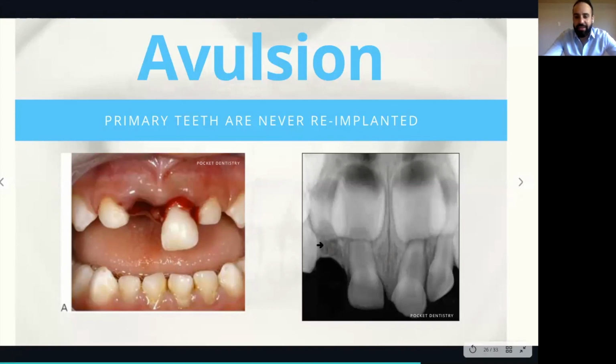So you see the socket right here. I still take an x-ray on the avulsion. I check the socket, and when I check the socket, I see that there are no fragments left. By the way, these two are not the same case, but what I wanted to show you was the socket is void. Maybe there's a little piece of a root left here, or it could just be the shadow of the image of the socket. You want to make sure there's nothing that you can retrieve from there, or nothing that's a bony fracture, and that's what you're confirming. Now, this also helps you show the parents why I can't put the tooth back in.